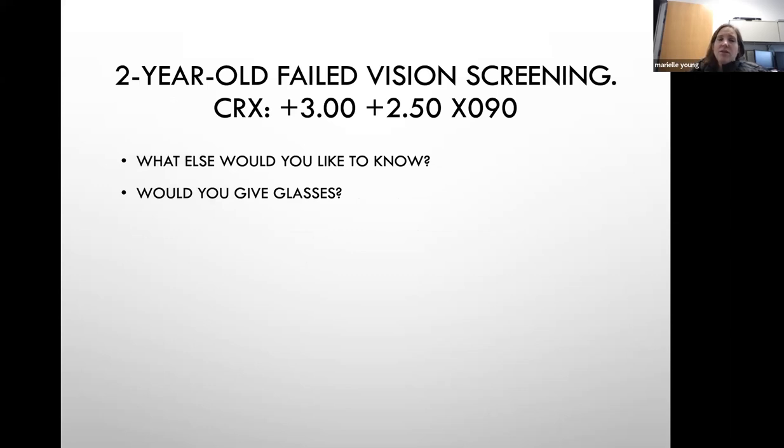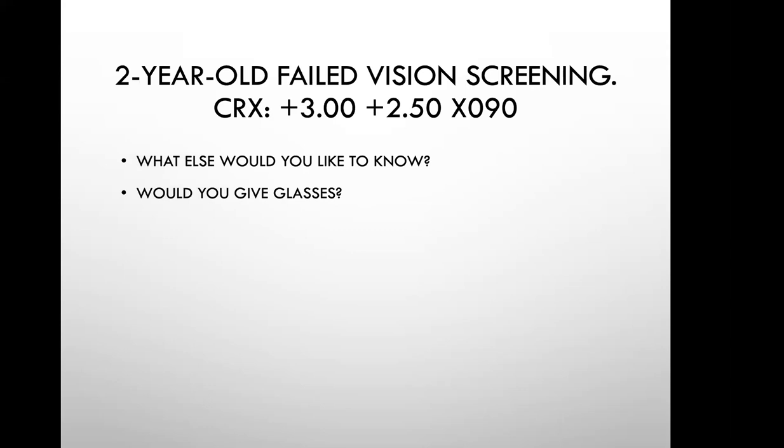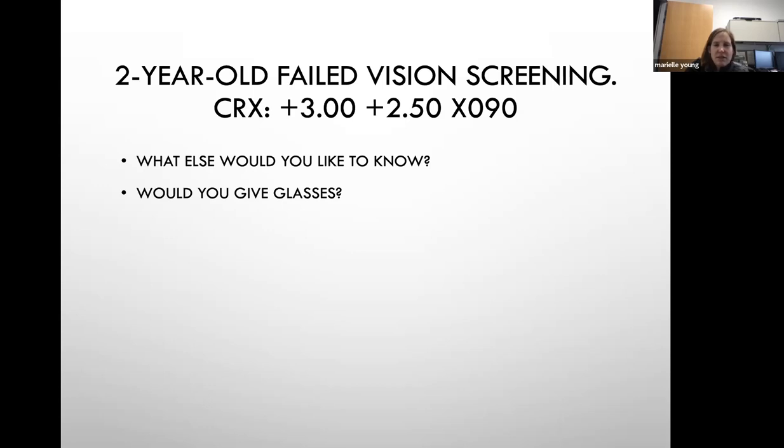So a 2-year-old girl comes in with this prescription. What else would you like to know? That's what her failed screening. Would you give glasses to that kid? Is she straight? Exactly. If she's crossing, yeah, for sure I would. If she's not crossing, no, I wouldn't. You can also just look at their retinoscopy before you dilate them and see if they're focusing all 3 diopters, but usually a 2-year-old with 3 diopters will be focusing. So do they neutralize it near with the retinoscopy? Usually with a 3, they will. It starts to be more of a question when kids have like 6, 7, something like that.